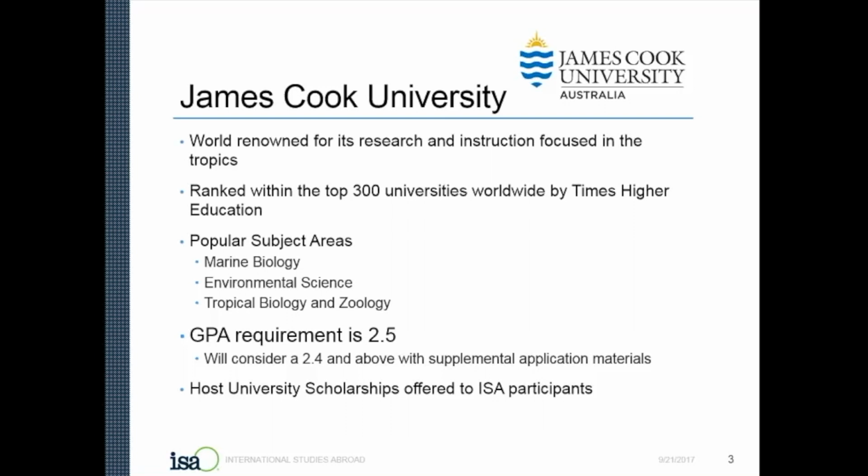The ISA GPA as well as JCU's GPA requirement for admissions is a 2.5. However, they are flexible and will work with students that have a 2.4 and above with supplemental application materials. JCU is also one of our host university partners that offers scholarship opportunities to ISA participants, offering 4 $500 AUD scholarships each year. This process is facilitated with the ISA semester scholarships. Applications for spring of 18 are due October 30th.